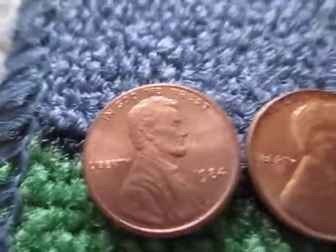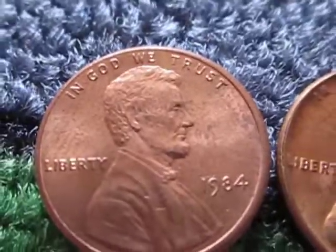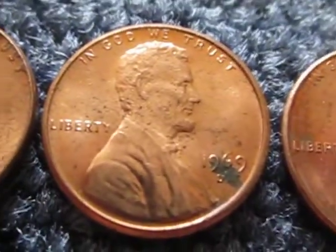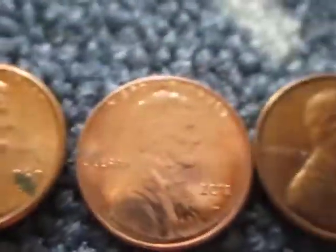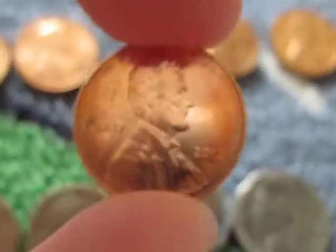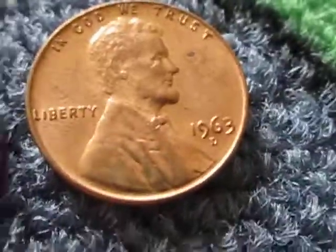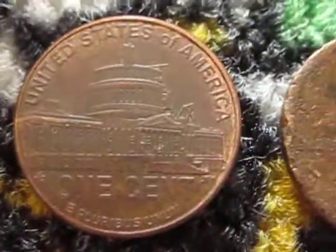First coin I got is 1984, uncirculated. Next one's a 67, 69D. All of these are looking pretty nice. This one here just had nice toning on it. It's 2012D. Who knows? It might be some staining. 1973D, nice and red. 1972, nice and red, and a 63D, and that one's pretty nice. I got a 2009 fourth design. I'll probably just throw that one back though.